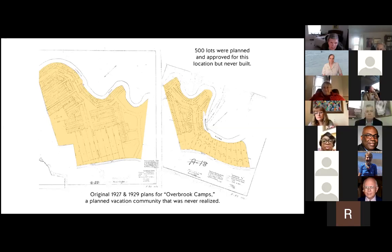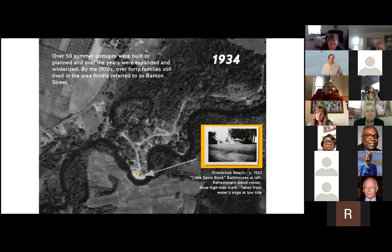I mean, it was an outrageous plan. I don't know what they were going to put there, whether it was just tent platforms or what, but that really got me going. So I started looking for older photographs of the area, and I found this aerial photograph from 1934. At this point, they had built 50 summer cottages, and you can see the river is the kind of twisty thing. And then Upper State Street is that road that you see on the left, and all the little roads in between are part of this community where I've been walking.